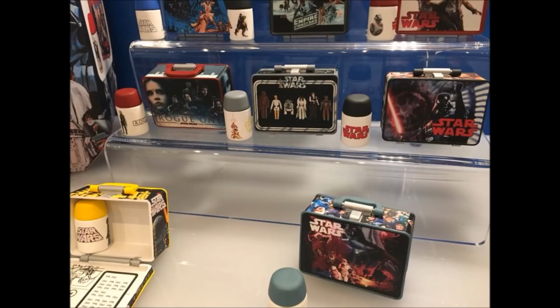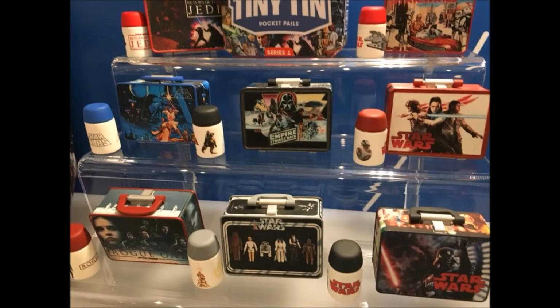And then moving on to a few Gentle Giant items here. Gentle Giant is going to make some awesome Star Wars lunchboxes, basically recreating the look of the metal lunchboxes from the 60s and 70s and 80s. These look amazing. I absolutely love them. I especially love the one with the Kenner figures in the front, and then the older Empire Strikes Back one. So that looks really good.